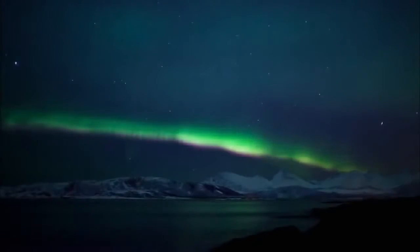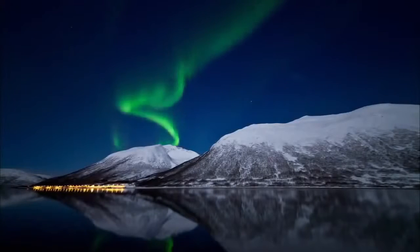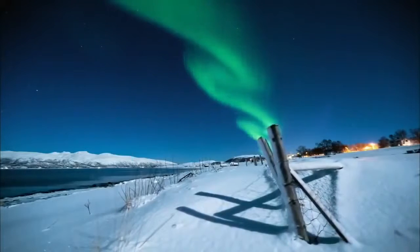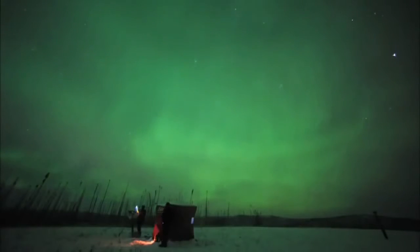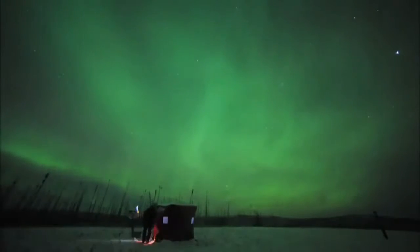There are two types of auroras. The discrete aurora, like the northern and southern lights, have well-defined boundaries that can be seen with the naked eye, and diffuse auroras that spread out over a wide area and are less colorful.